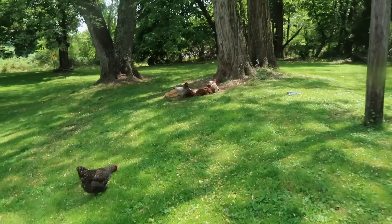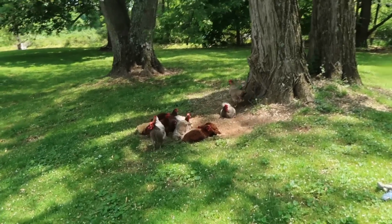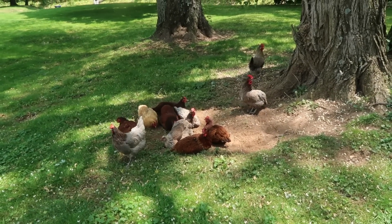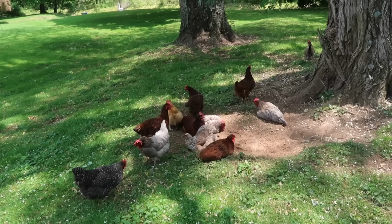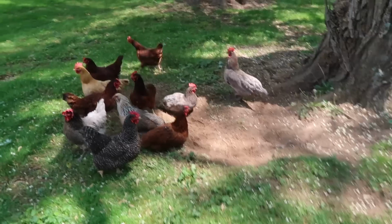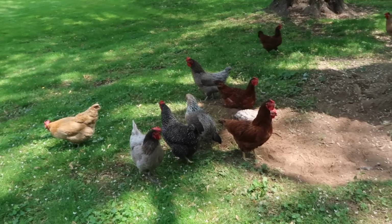Hey, if you've never seen a chicken take a dust bath, this is what it is. They flop down into the dirt and they basically throw dirt up into their feathers, and that is actually how they clean themselves, which sounds very counterintuitive, but it's how they get rid of mites and all kinds of stuff. But you can see, it's pretty funny to watch. They're probably gonna walk away if I get too close, but then they just shake out all the dirt. Chickens are so funny.